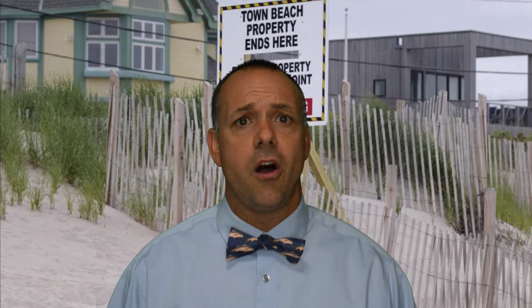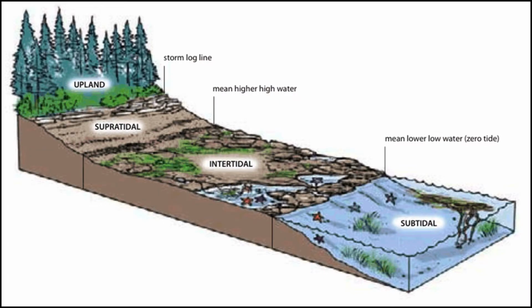Some of the common issues we see with ocean waterfront property are rights in the water, rights to the water, and the rights of others. In Rhode Island, the point where the rights of the public end and those of the private homeowners begin is the point of the mean high tide. Now what does that mean? Simply put, it's the average of all the daily tidal high water heights observed over an 18-and-a-half-year period. Sounds a little confusing, doesn't it?